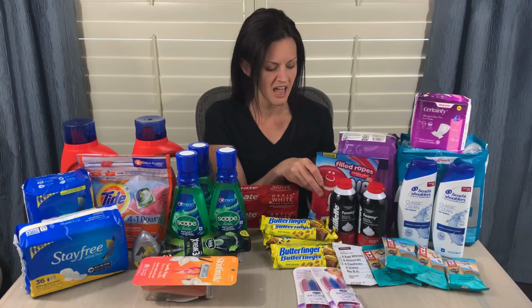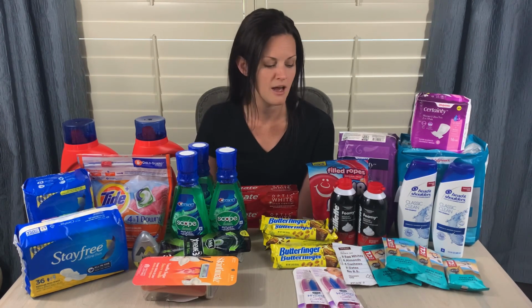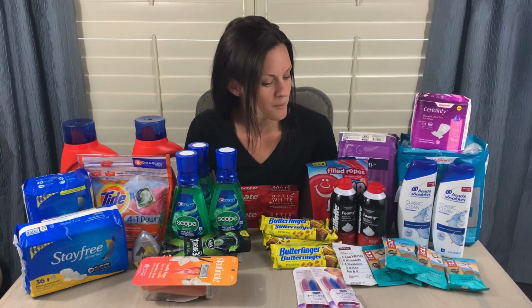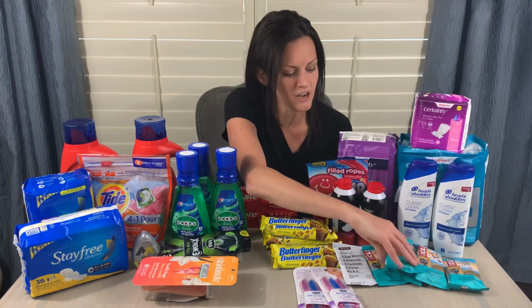Now with Shopkick, every 250 kicks is equivalent to $1. So you take the number of kicks that you get back, you divide it by 250, and that will give you the $1 amount back that you should expect. Also with Shopkick, a lot of times the offers will reset, which is really cool because then you can go do the deal again. So I'm hoping to be able to snag more Airheads and more Mio later in the week.